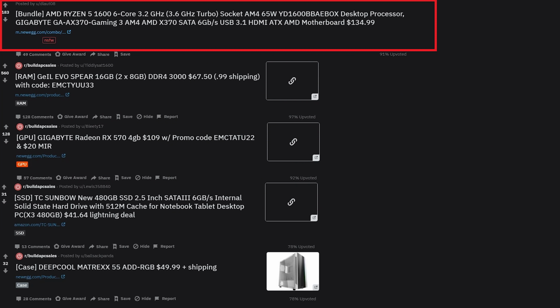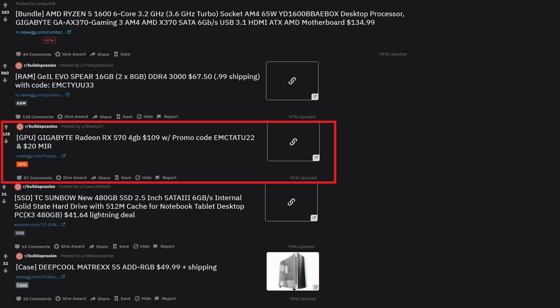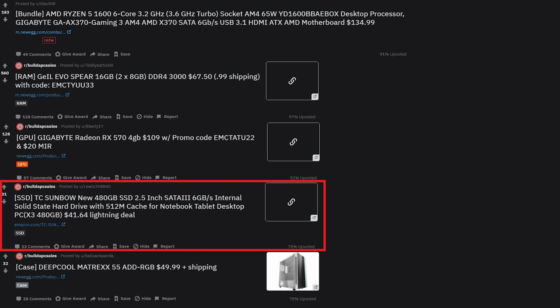I was able to buy the Ryzen 1600 and the Gigabyte motherboard as a combo, and I paid $134.99. As for the EVO Spear DDR4 RAM, I was able to get it for $68.49. For the Gigabyte RX 570 graphics card, I was able to get it for $109 after a $20 rebate. As for our 480GB TC Sunbow SSD, I was able to get it for $41.64. And for our case, I purchased the one with the RGB fans included, which brought it up to $79.99.